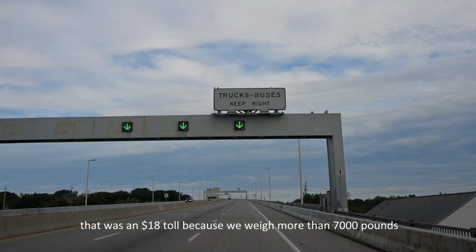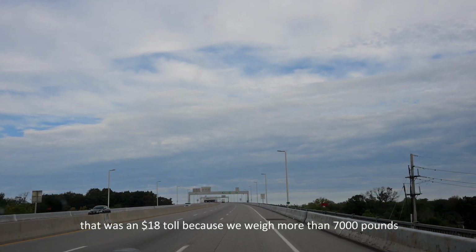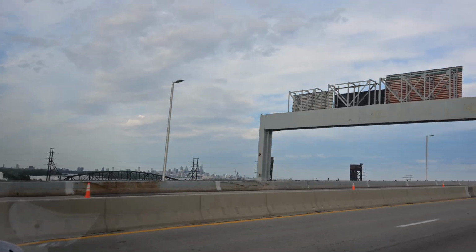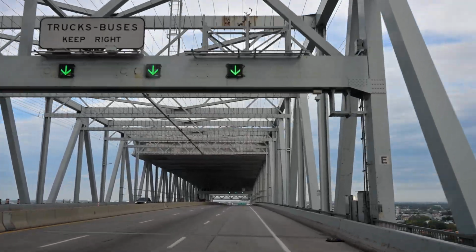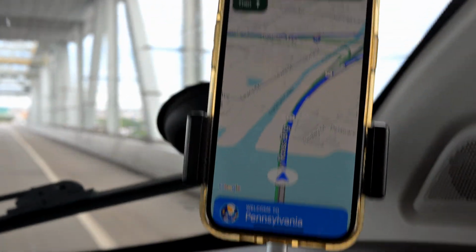That was an $18 toll because we weigh more than 7,000 pounds. Our next stay was so close by that we had some time to kill, so we took the shortest trip ever into Philadelphia and then right back to New Jersey.